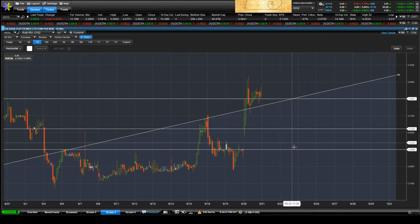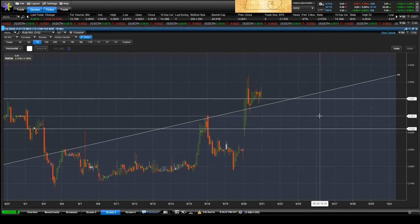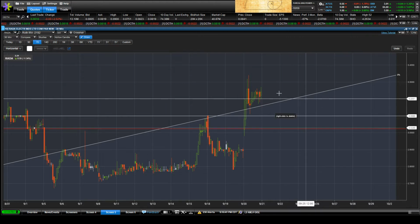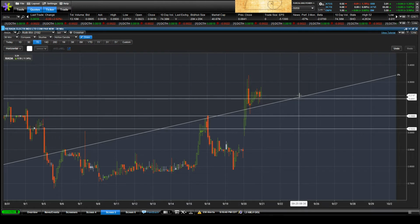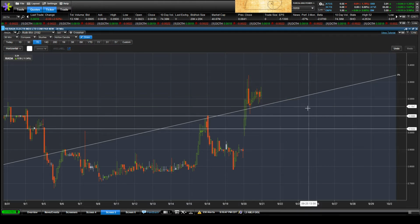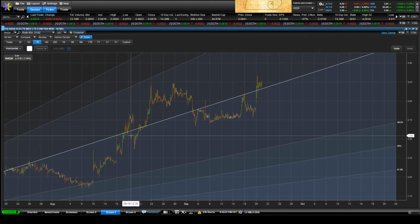But if I was going to be buying into this, I would probably be trying to buy between $3 and $3.10. But I don't think that would happen necessarily for a couple more days or something. But yeah, no, this looks great, man. I wouldn't be scared of this chart at all.